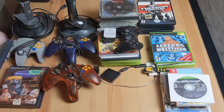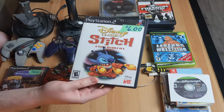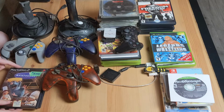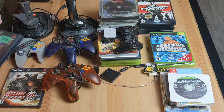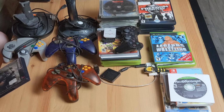And a few other PS2 games for the collection. I only paid $3 for this, and the next one, Disney Classics Stitch Experiment, and that's complete. Disney Pixar Ratatouille. Got a lot of these kind of games on this trip, actually, because I have some in there too, but the important thing is that I needed them for the collection, so I'm happy to get them.